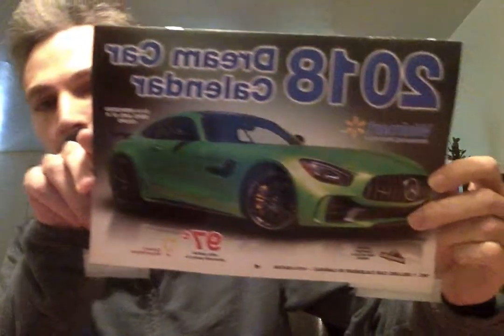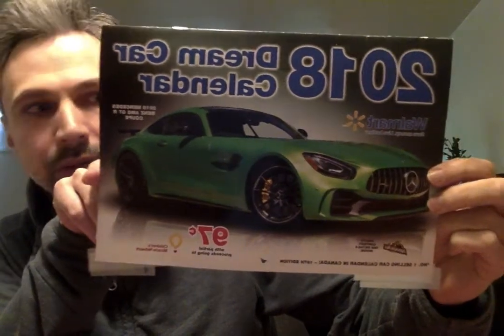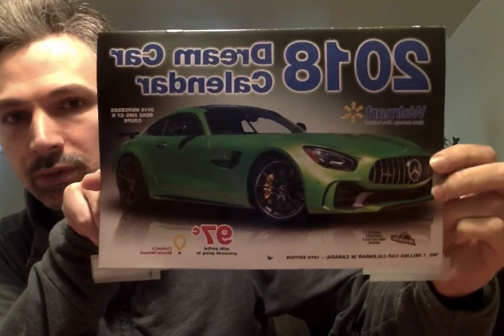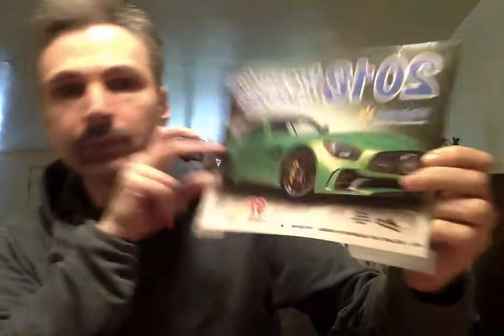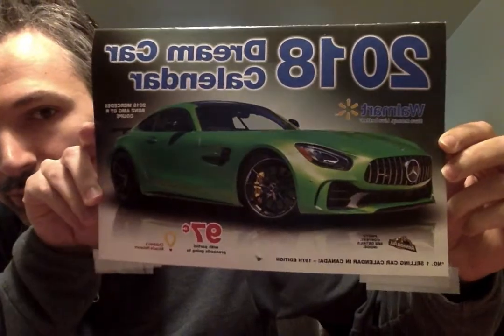Okay, hello everybody. So today's a pretty fun review. I decided to show you guys a 2018 calendar. So this is the one that I'm speaking about. It's basically with cars, and you can see that on the cover they chose a green car.